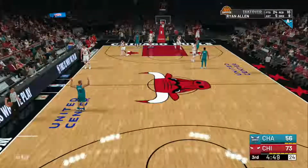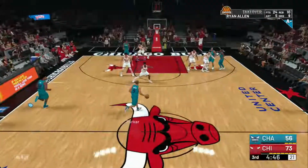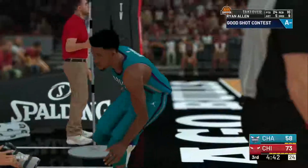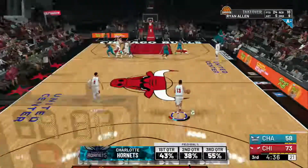Jabari Parker's checked in for Markkanen. Charlotte also making some changes. Rudy Gay's checked in for Hernan Gomez. And Parker subbed in for Walker. Here's Monk. Gay trying to break free. The shot's good from Monk. Monk's got 12 points in the game. They are just killing them on the interior.